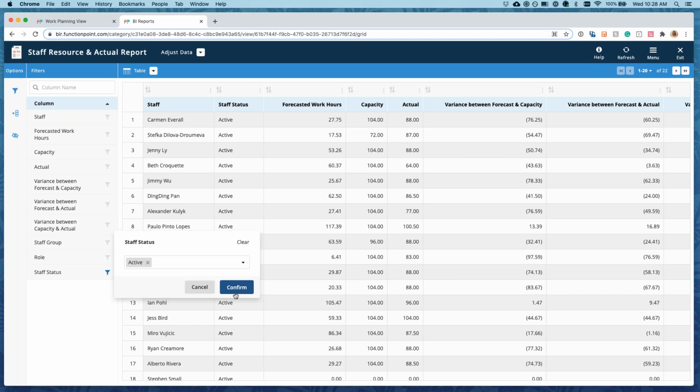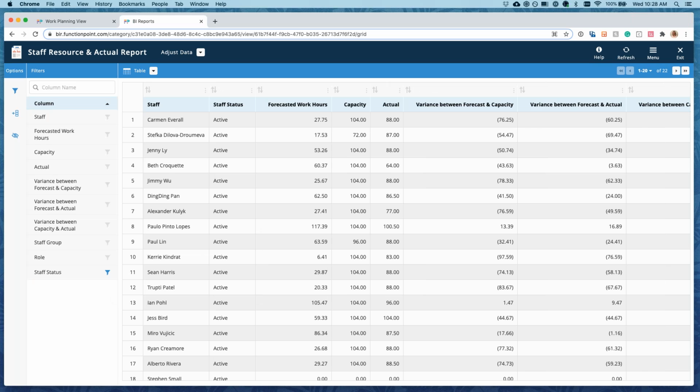Now, the only thing to take note of is that if you wanted to save this page, that is part of the premium features. So with the basic, you will be able to add it in, you will be able to filter, but saving it, you'll just have to recreate this every time if you choose not to do the upgrade. But that is available if you need to do that.